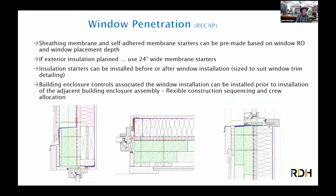All right. So on a recap on the window penetration, the sealing membrane and cellular membrane starters can be pre-made based on the rough opening and the window placement depth. Okay. And so there's a simple rule of thumb, for example, the sheathing membrane mechanically attached, stapled on a window. The jamb membrane is always 1 inch greater than the rough opening. Doesn't matter the size of the window. It's just a rule of thumb.